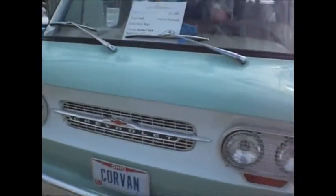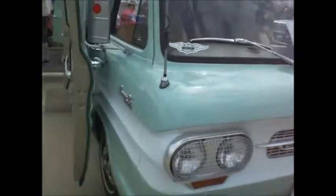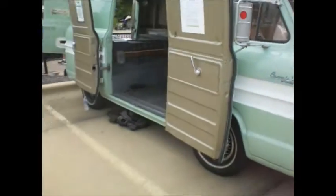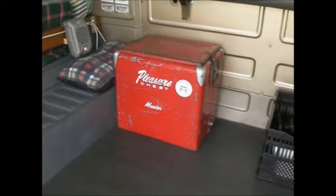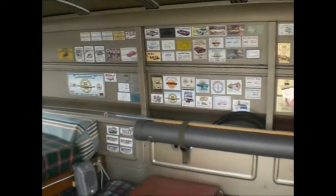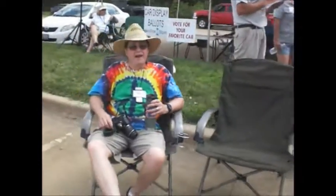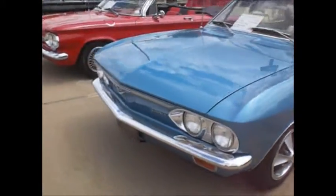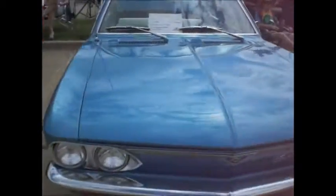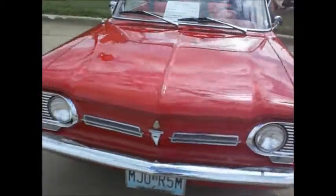Corvair 95, Corvair van 1963, Corvair 95, 95-inch wheelbase, and it's all ready for the drive-in. Got our pleasure chest, master cooler. And where the hell is Woodstock? Roof rack, American flag, flying proud, Corvair van. Corvan. 1965. Monza two-door hardtop.